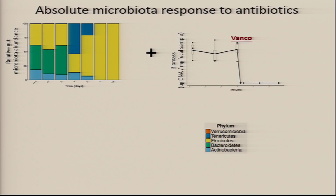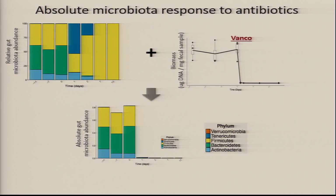What you can see, even if you can't see the numbers so well, is that at time point 0, or actually day 1, the microbiota collapses. The y-axis is how much microbes we have, and once we add the vancomycin, the microbiota kind of disappears. So in absolute terms, if we scale it, it doesn't look like a bloom of Firmicutes. It looks like the decimation of the community, right? So a pretty different way of looking at it.